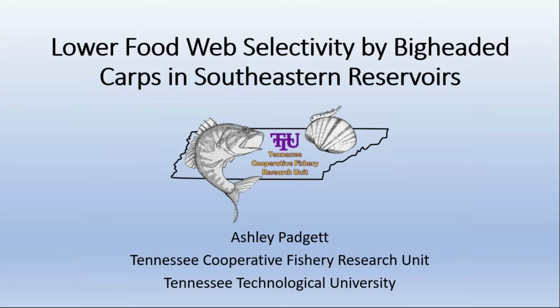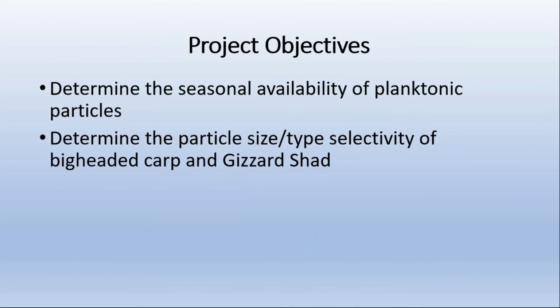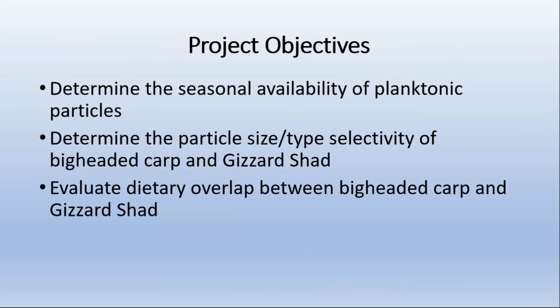So I'm going to go through this quickly. We still have questions about what these carp could do in these large reservoirs that are different than the Midwestern rivers that have been studied or the lower Mississippi. Next slide. There you go. So we wanted to look at the availability of planktonic particles in the water column. We wanted to look at what big-headed carps were selecting for, or rather what was coming into their gill rakers versus what was going into gizzard shad gill rakers, and then assess the overlap. Next.